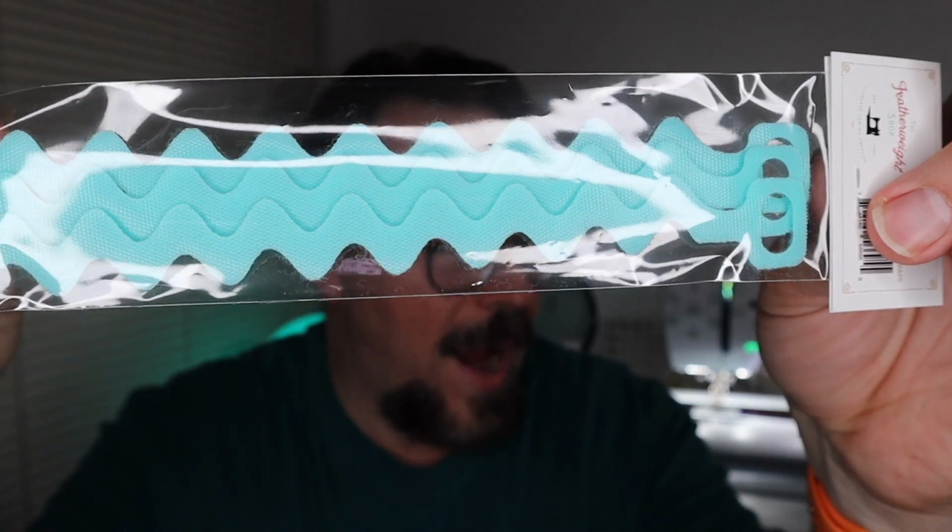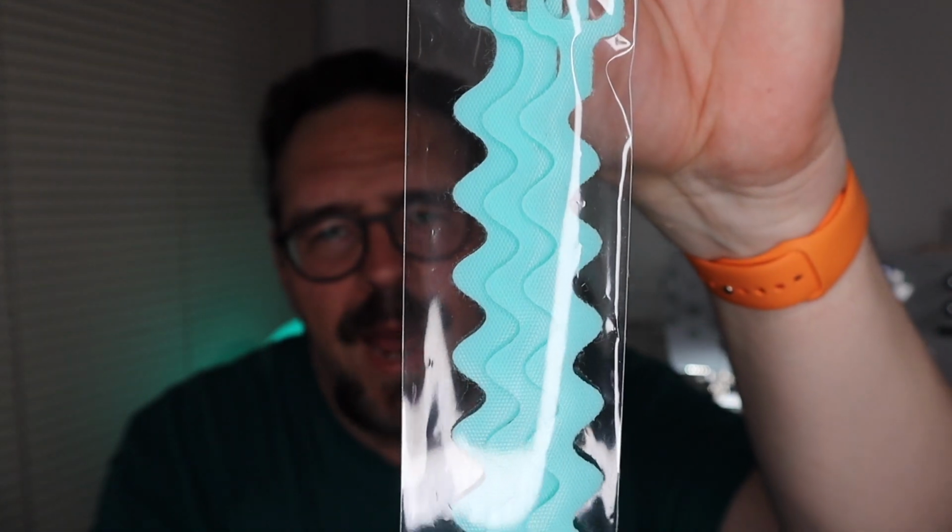Cord wraps that look like rickrack. How cool is that, you guys? I'm actually going to demo it. I'm going to put one on my cord from my fob. This is an extra bonus. This really isn't a part of the box. They threw it in as an extra gift, but it is valued at $5.98, and I think it adds to the value of the box.